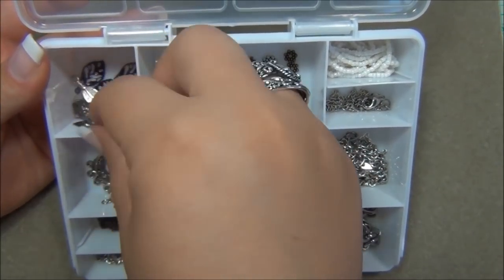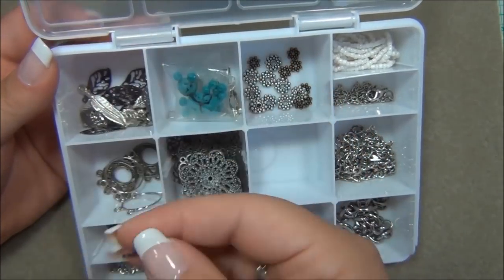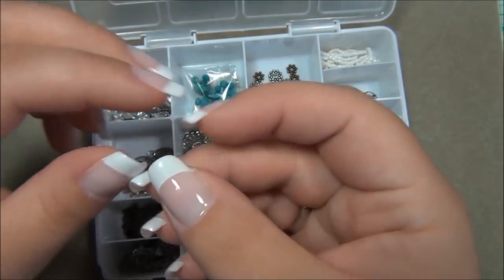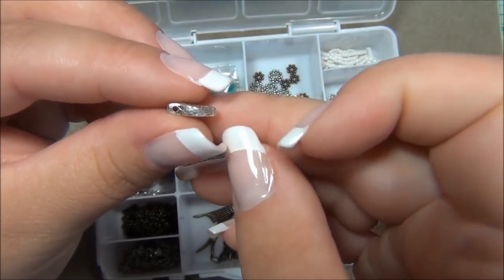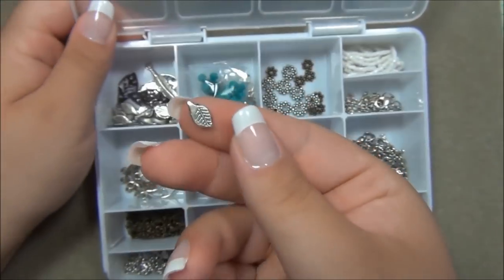Ooh, what's in here? Oh, that's so pretty. It's a leaf. There's feathers. Oh my god. Look at these leaf beads. I wonder what those would be like in my flowers. Those are cool.